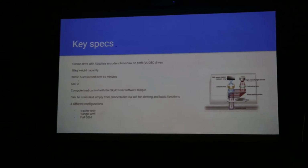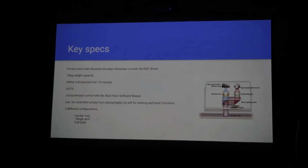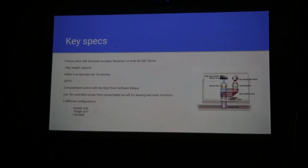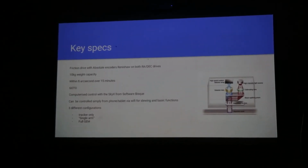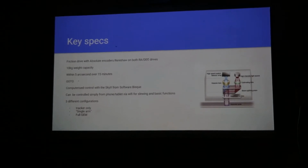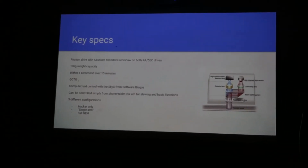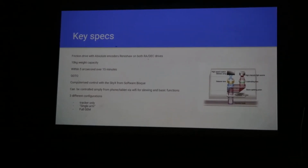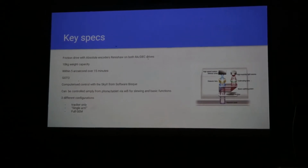And the error is about 5 arc seconds in 15 minutes, within 5 arc seconds. So more than enough for any long photo exposure, especially with the CMOS sensor. You don't really need to expose that long compared to the CCD chips. So it works quite well, and I didn't believe it, so I was like, well, just burn some money and check it out. And I was quite surprised. I'll show you some shots, but it really does work.